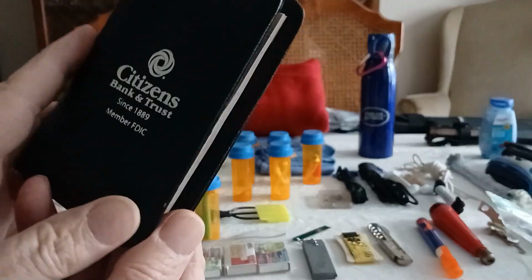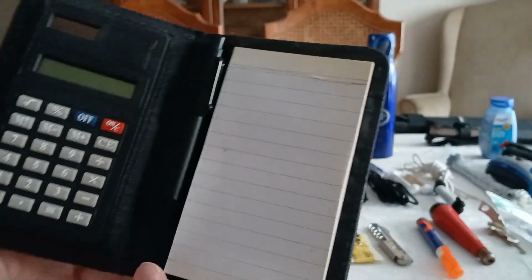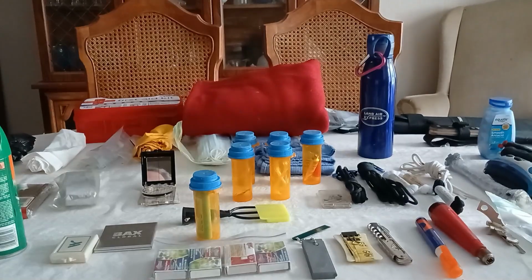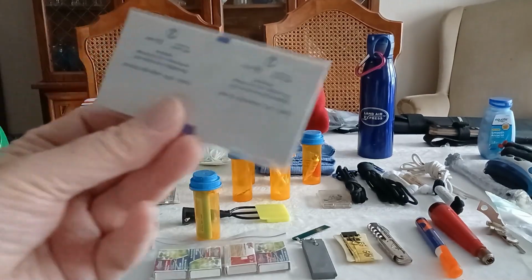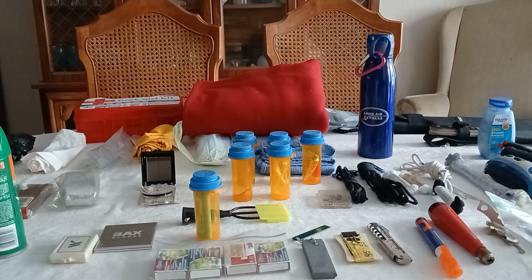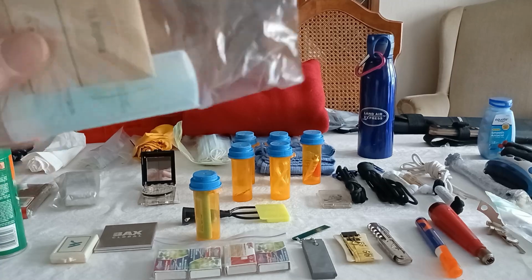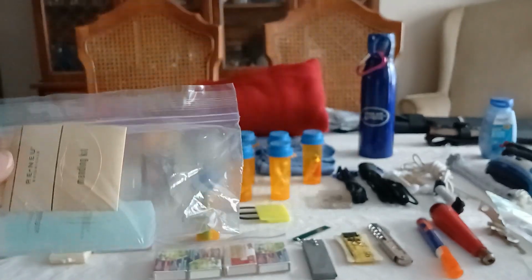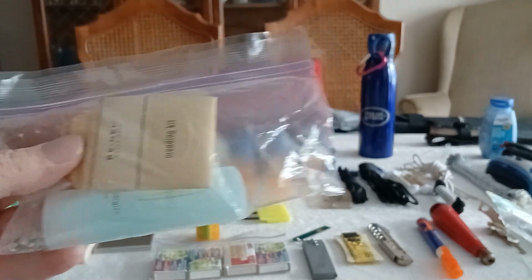This is kind of unnecessary, but it's a calculator and a notepad. I had an extra one, so I just threw it in there. Got a few wet wipes in there. All right. Now this would be more if I'm going to be out for a week or so. Some shampoo and a bar of soap. I think there's a little sewing kit in there also.